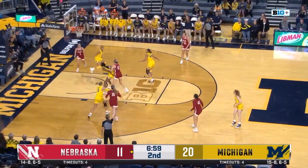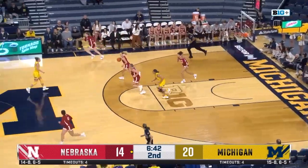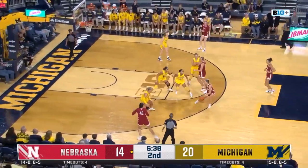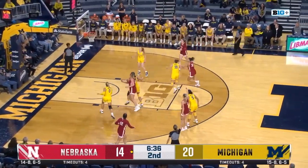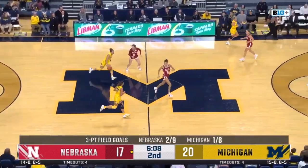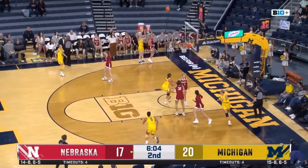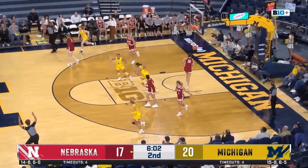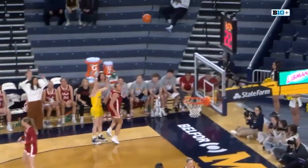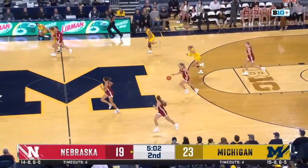Wide open, Kroll for 3, and Nebraska has its first tray of the night. Step back from Shelley goes. Now Lauren Hansen for 3. Great feed from Jordan Hobbs, thanks in large part to the work from Cameron Williams. Pretty good look late in the shot clock.